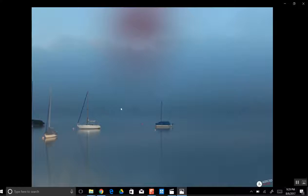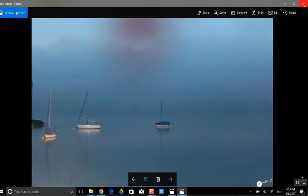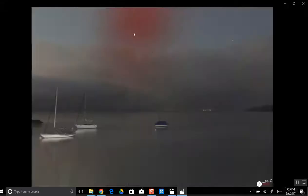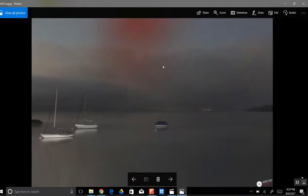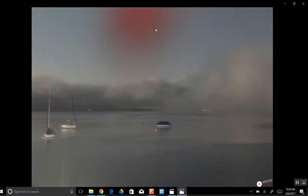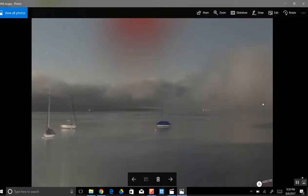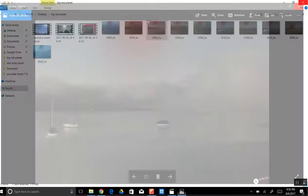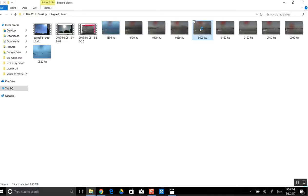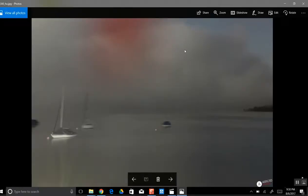So this is what it looked like in the first film when it first appeared. Let's see if we can get them in the right sequence. We can see the appearance of the gas giant with the plasma cloud getting bigger in the sky. It is getting bigger, and I have a feeling it's only getting bigger yet, and we will catch it on more cameras. Unfortunately, it was not. They were too cloudy on the other cameras.